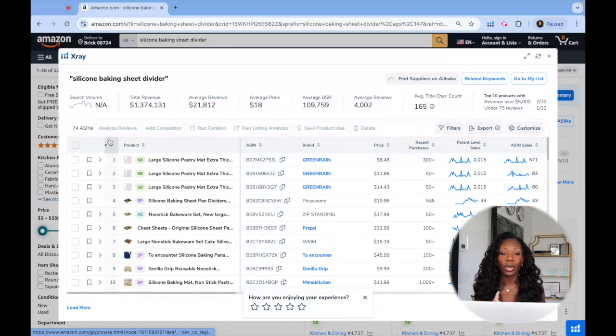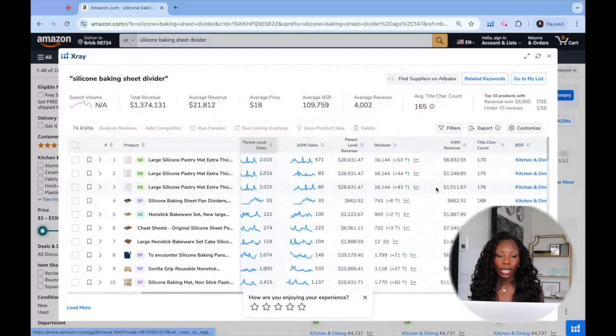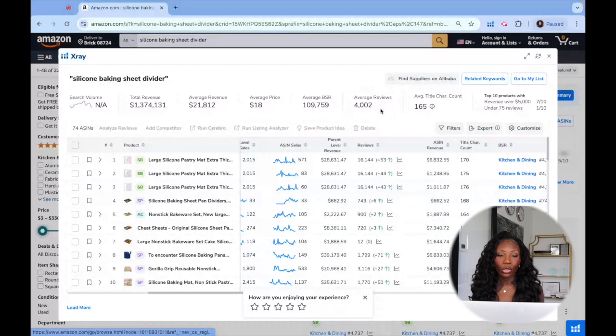And the most important other metric besides search volume is average reviews. And what we want to see when we're looking at average reviews is for this number here to be 250 or less. Because the lower the reviews are, the less competitive the niche is. The less competitive the niche is, the less you would spend in ads when you are trying to promote the product. So you want to shoot for low average reviews, and this one is unfortunately pretty high. But what we're going to do is we're going to see if we can get this average review number down.